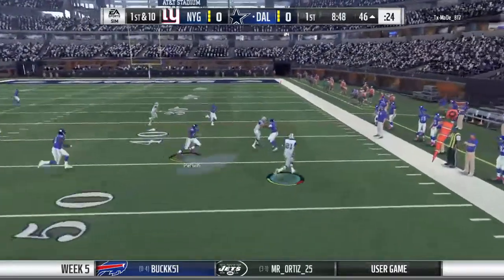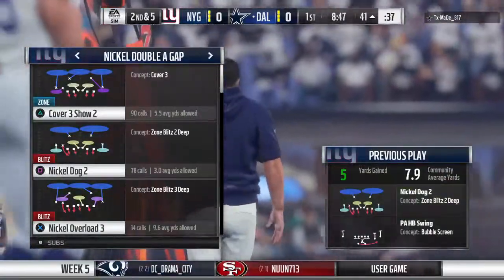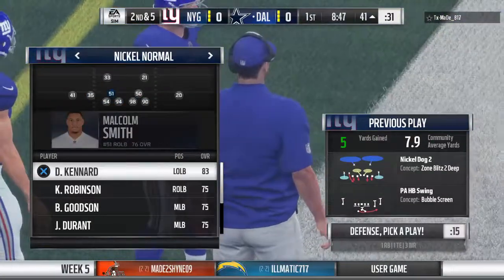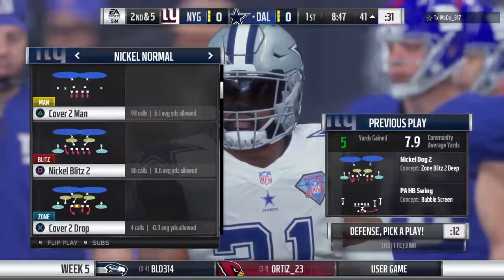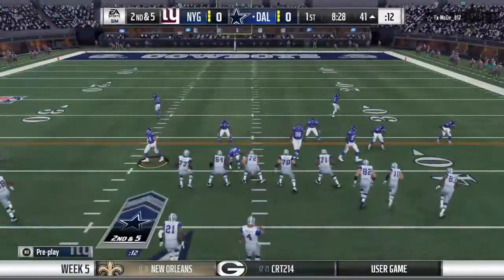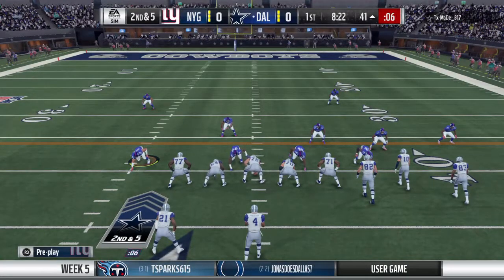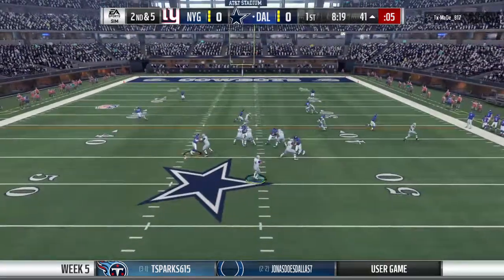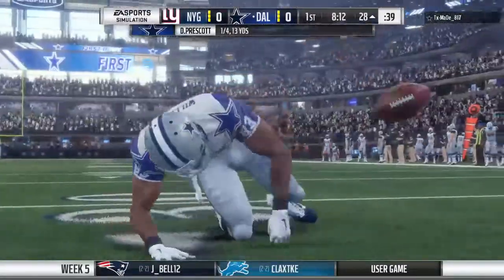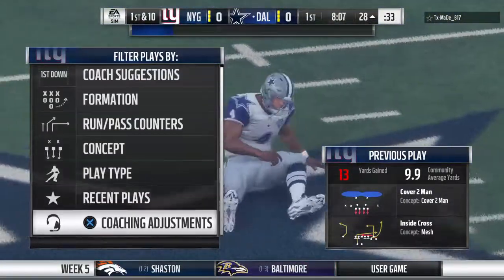Following the interception, here's Prescott. It's a gain of 5, and that'll bring up 2nd down. So 2nd and medium, 2nd and 5 now. From the shotgun, it's Prescott. That's complete to Williams out of the backfield. That one goes for 13 yards, and it moves the sticks. He missed on his first 3 passes, was 0 for 3. Now gets a connection. Maybe that'll get him going.